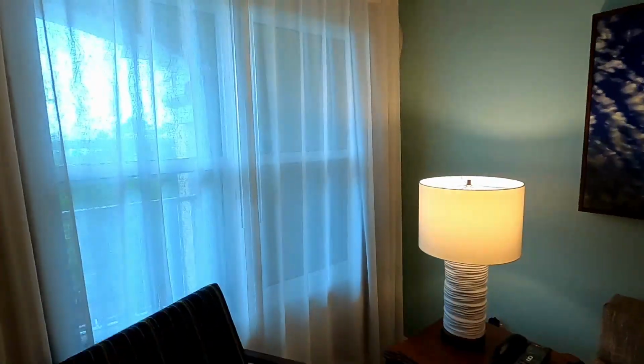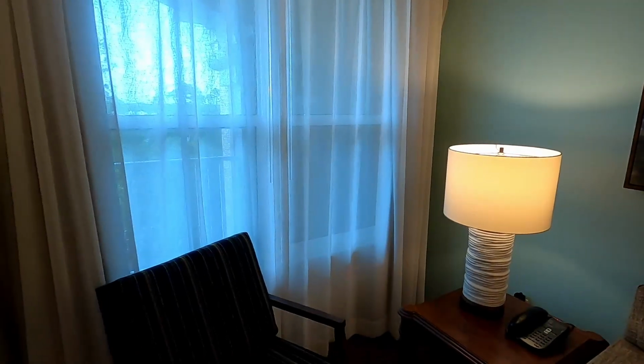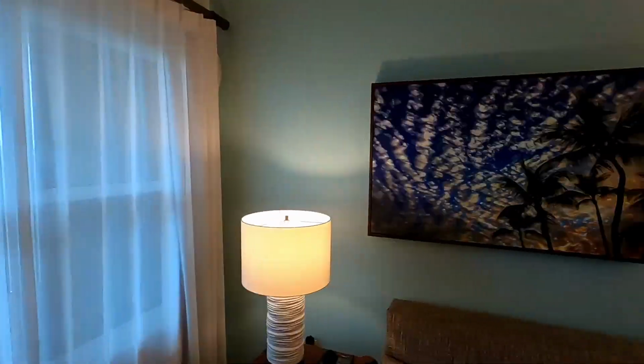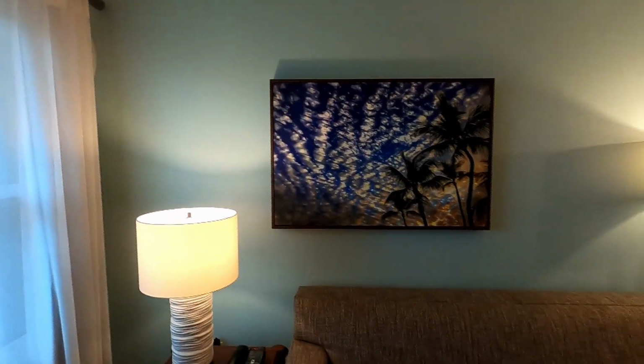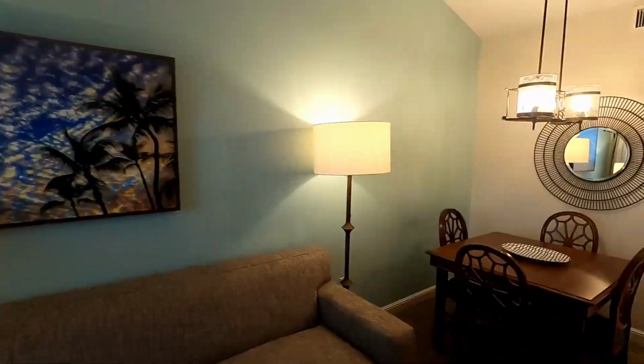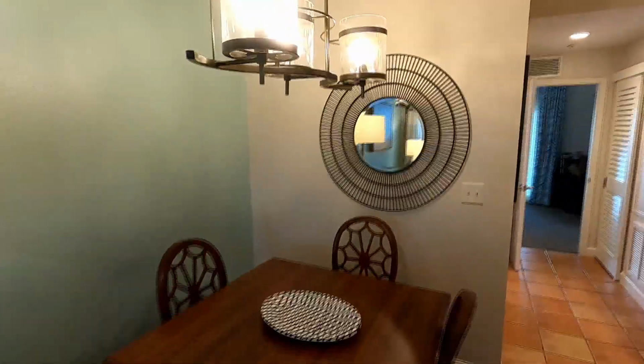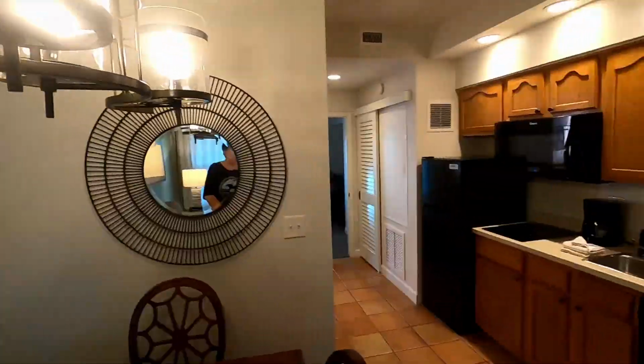Window looking out to the parking lot. And if you've seen our other video, I had complained about that in the last one. I'll link that up top if you haven't seen it. If you're looking for a good option to stay while you're on iDrive, gotta visit one of those parks, I think this is a good option.